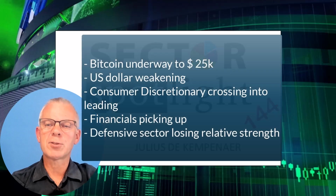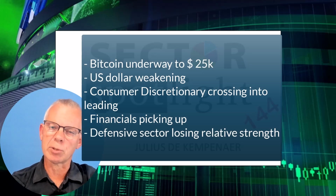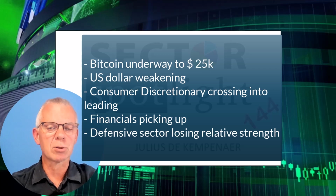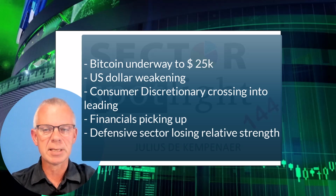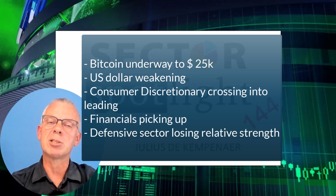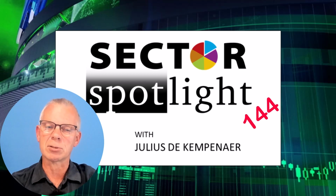Bitcoin bounced off support and is on the way to resistance at 25k. The US dollar is weakening and pushing the euro-US dollar exchange rate comfortably back above parity again. And in sectors, consumer discretionary has moved into the leading quadrant, while financials are picking up inside improving, and the defensive sectors are still inside the weakening quadrant, but moving lower on the JDK-RS ratio scale. We're going to look at the charts and see if we can find some answers.